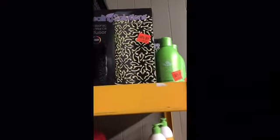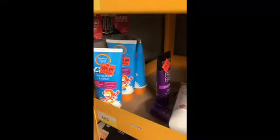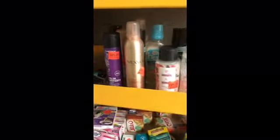This section is located in the back by the restrooms. They always have a little clearance rack at all the Albertsons in my area by the bathroom area. So all the other clearance was in the departments, but this clearance is right by the bathroom door.